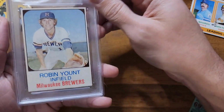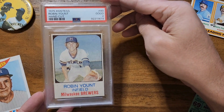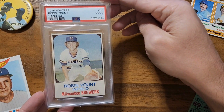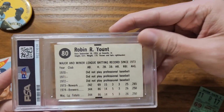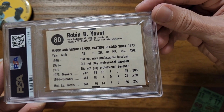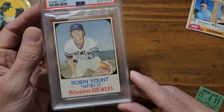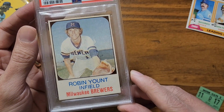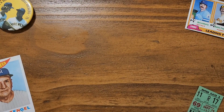Okay, we're now in the next 10 with the true rookie, Robin Yount, hand-cut Hostess. I don't know when this actually came out, but I like to call it his true rookie. And there's a little more Robin Yount adjacent things to come in this countdown.